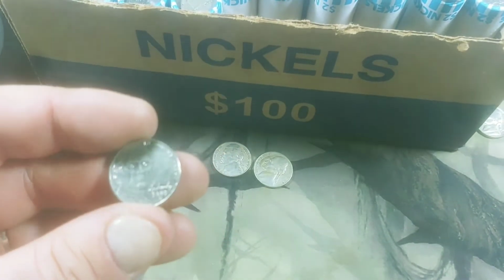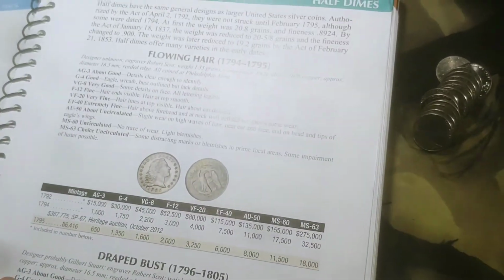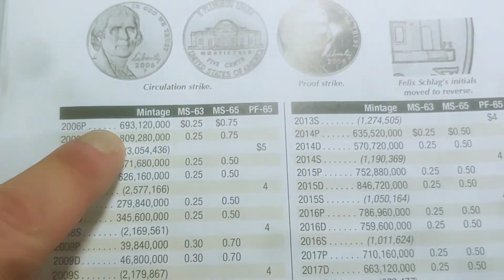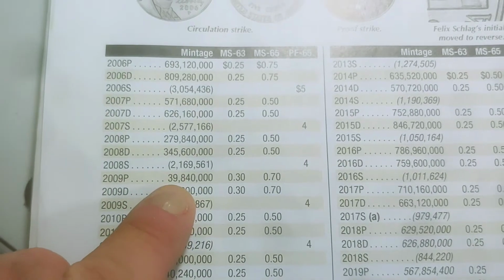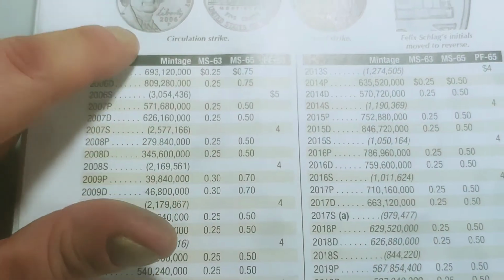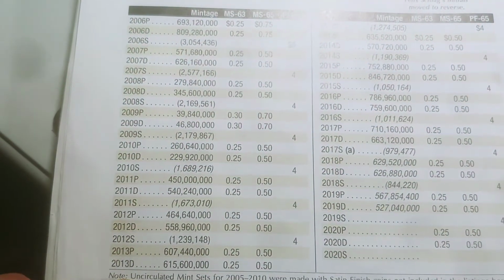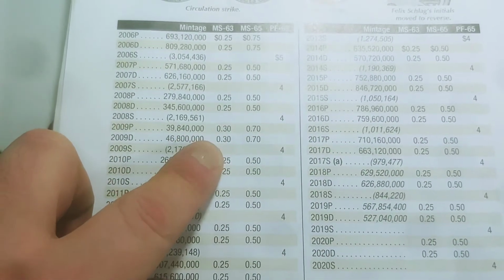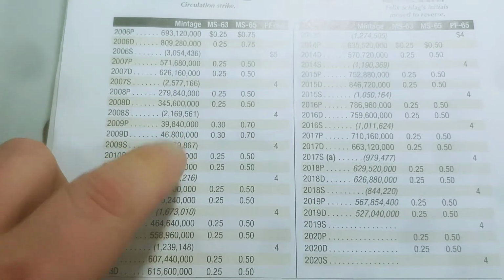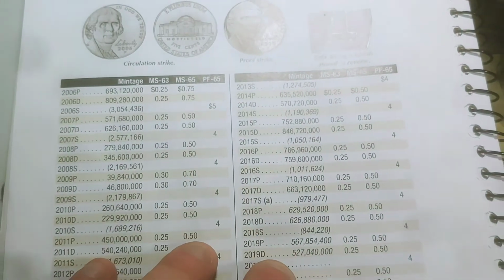Now, I like to save all my 2009s, and it was a low mint year due to the 2008 recession. Let me just pull up some numbers for you, just to show what I mean by low year, because we can't really call it a key date, or even a semi-key date, but there is something that should bear attention. So in 2009, the Philadelphia Mint had just over 39 million nickels minted, and the Denver over 46 million. Let's compare that to the years before and the years after, when it's in the hundreds of millions. So while these mint numbers aren't as low as other key dates, still, I like to collect them because further down the road, these might hold some sort of value. So it's a little fun to speculate on.